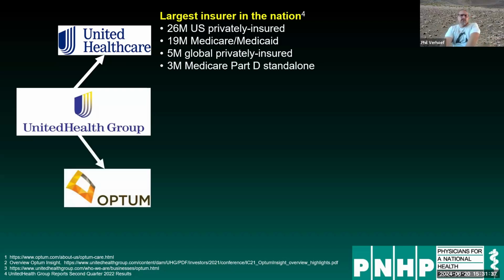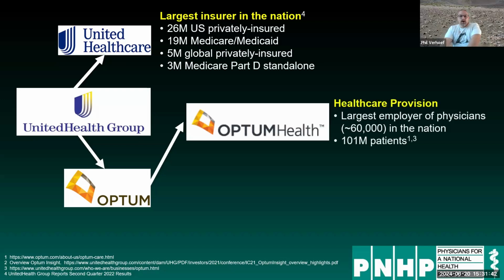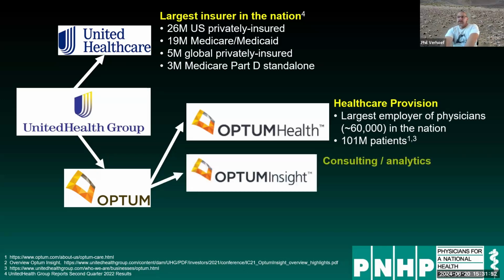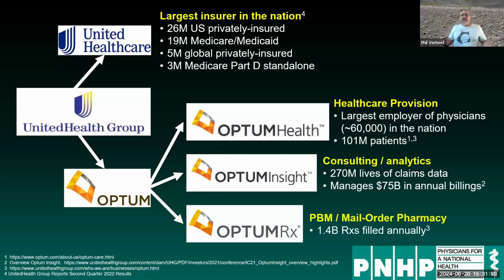But United Health Group also owns Optum. And you say, what's Optum? Well, Optum is the largest employer of physicians in the nation, and they provide care to over 100 million patients. They also own Optum Insight, which is a consulting slash analytics data company, right? They also own Optum Rx, which is a pharmacy benefit manager. So what you have under United Health Group is, in effect, like all of it. The insurance company, the drugs, the data consulting, the healthcare delivery.